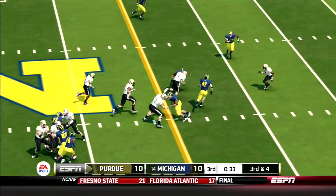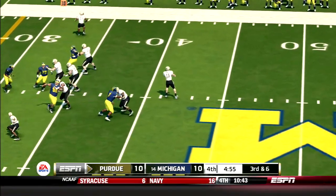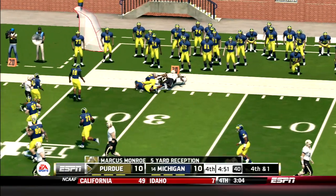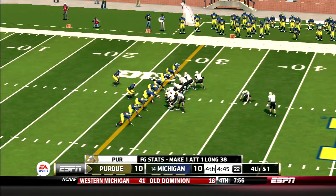Play fake, looking to run. And he's tackled. A tough offense to be in against this crowd in this stadium. Gets it out to his receiver in a hurry. We might look back on this game when it's all over and say that's the point.